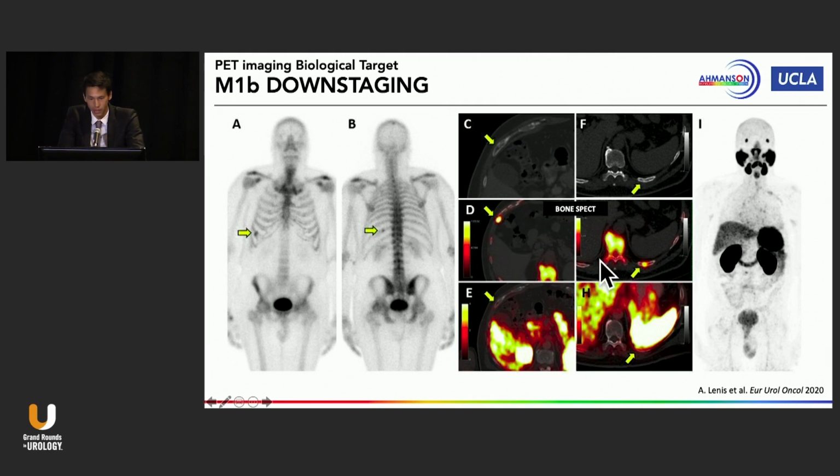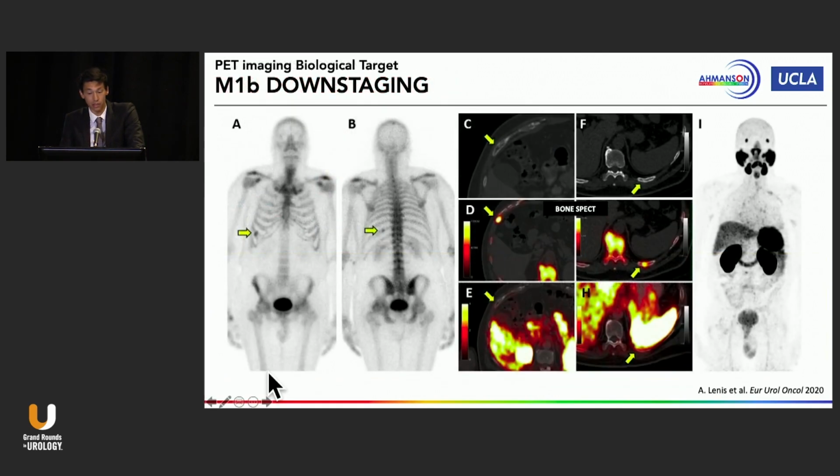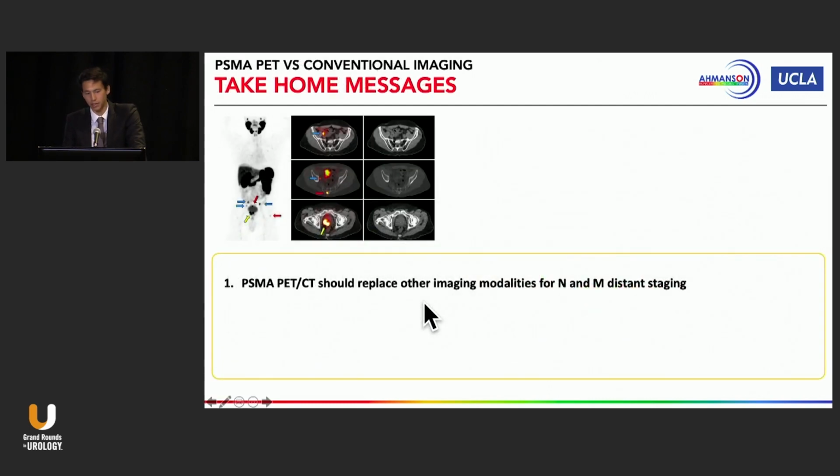So for example, these 2 rib uptakes were very suspicious. This is the bone SPECT, so still the bone scan. You can see they're here in the ribs. They look very suspicious to me. But on the PSMA PET scan, there was absolutely no signal there. So the patient was downstaged to M0. And he finally underwent surgery, and the PSA is still undetectable even without hormonal therapy 3 years after. So these were clearly not metastases. As a take-home message, PSMA PET-CT should replace the other imaging modalities for N and M distance staging.